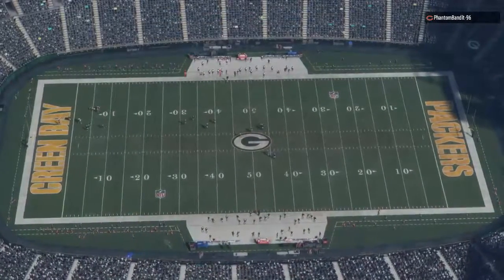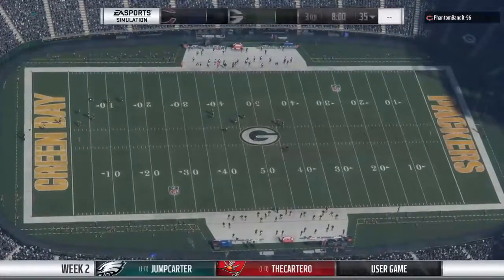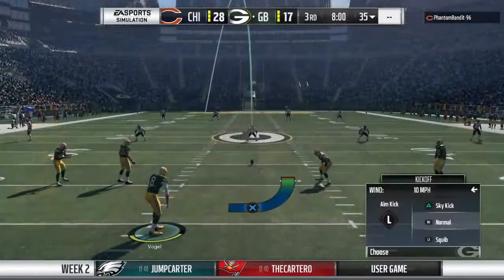So we reach halftime with the visiting Bears out on top here, as we'll send you down to Orlando, where Larry Ridley has our EA Sports halftime report. Larry?